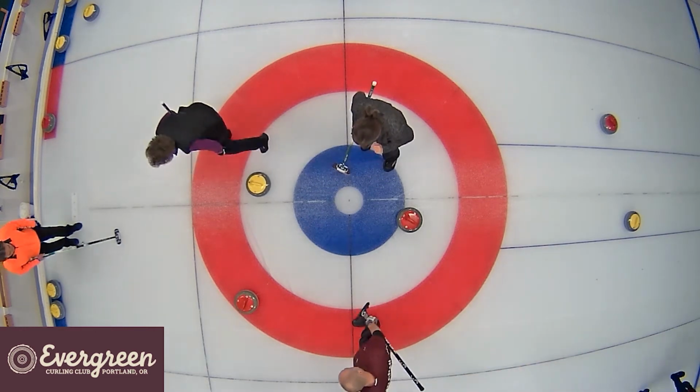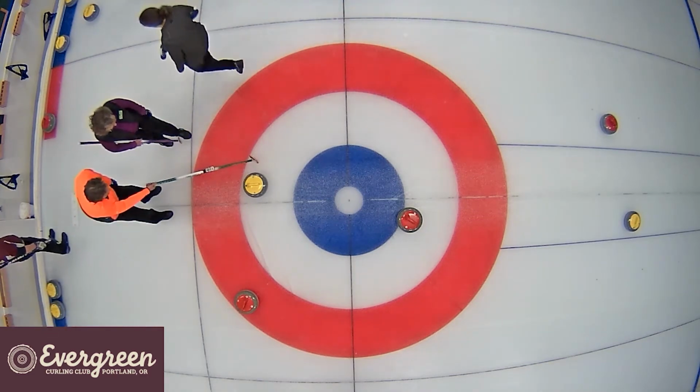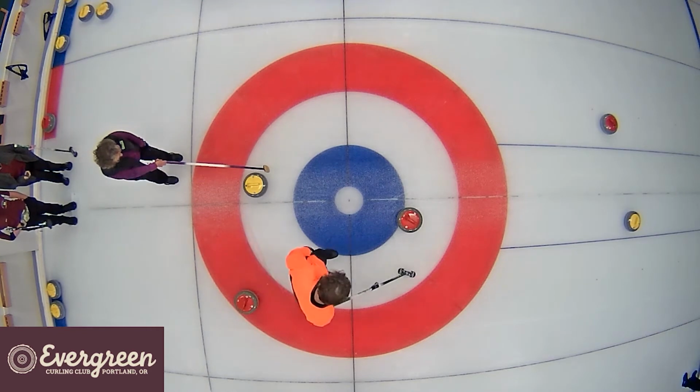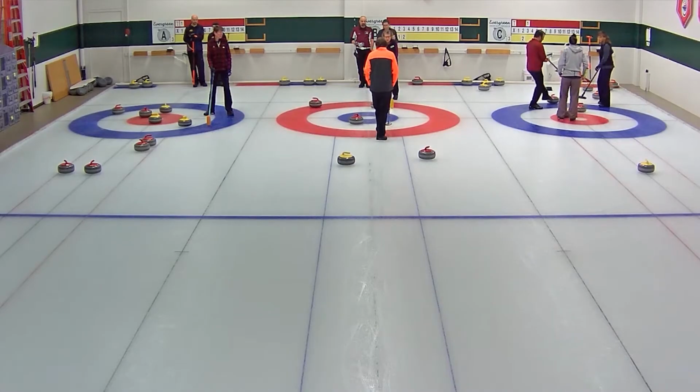Well, yeah, I can't say a whole lot nice about that shot. Not sure if he's going for the pure draw or might have been trying to corner freeze, just lean up against the red one and make it tough to get completely out.